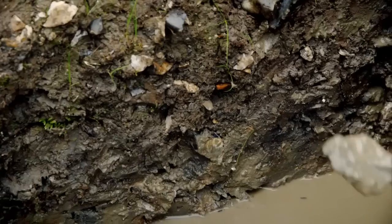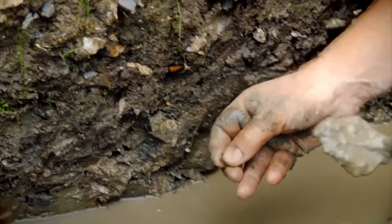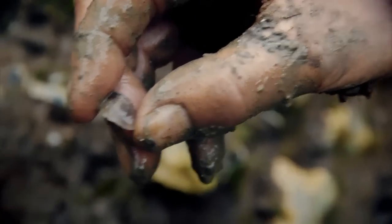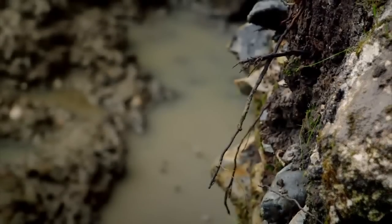And I actually can see there's a nice small piece here. Yeah, that's a very nice piece. I think it's a little blade. The big question is, what is so special about this place that people are settling here, living here for a long time?